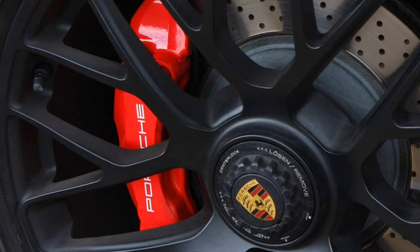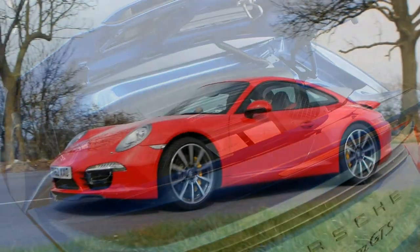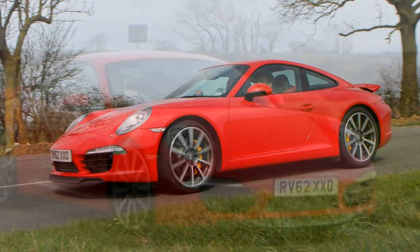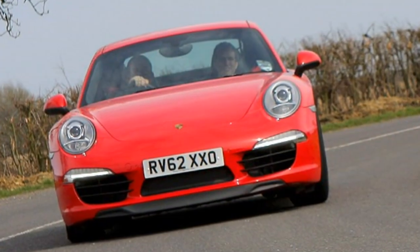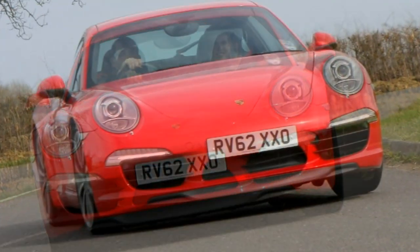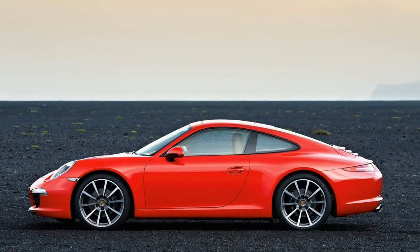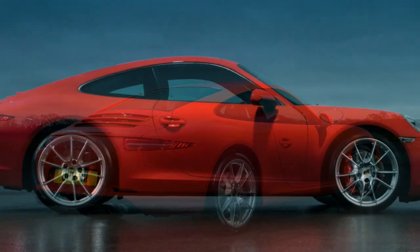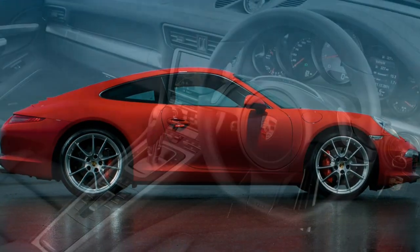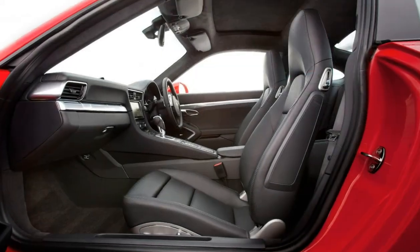Unless those in the front are below 5 foot tall, it's near impossible to get any adults in the back, and if you do, they'll have next to no headroom. Reserve these seats for either really small children or short journeys. However, before we are too critical, it's worth considering that many of the 911's rivals, particularly if you go as much as Turbo and Turbo S spec, tend not to even offer the option for rear seats.